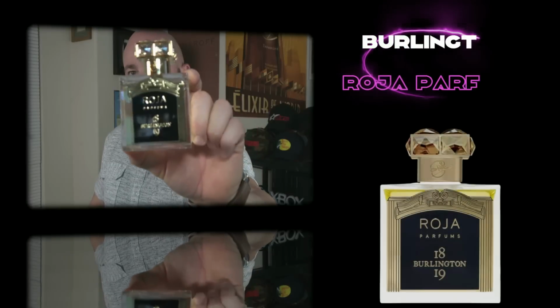Next is one of the more complex, fresher fragrances I've ever smelled. Such a unique blend of notes. There's a ton of notes here, but what I get from it mostly is this beautiful warm orange citrus, a lot of this boozy hit of rum that really warms the fragrance up, some herbal components, some light spices, a lot of woods, and a muskiness that's unlike any other that I've smelled. We're talking about Roja Parfums.